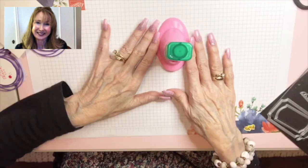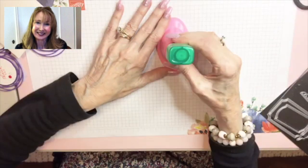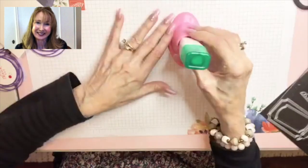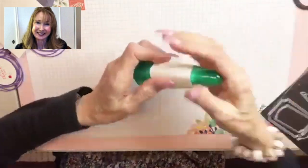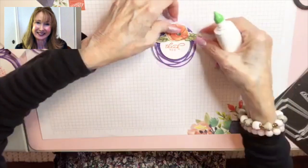And it just keeps my glue right down to the base. I love it. And so when I'm ready to glue something, my glue is ready. And they're not very expensive at all. I don't even know what they're called. Something about nail polish holders. But I am loving this. Just a little hint. I just wanted to share that with you because I've been enjoying that. And of course I had to get pink because pink is my favorite color.